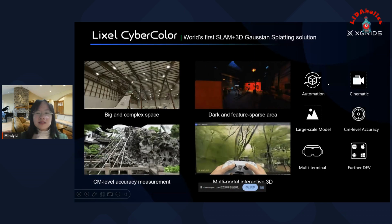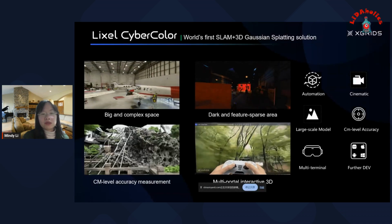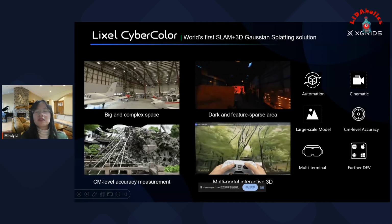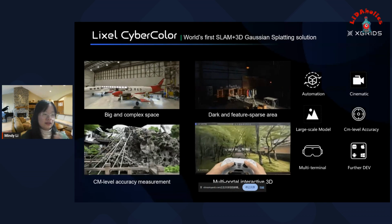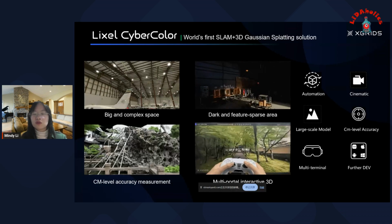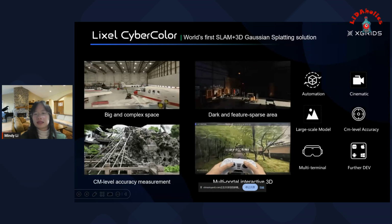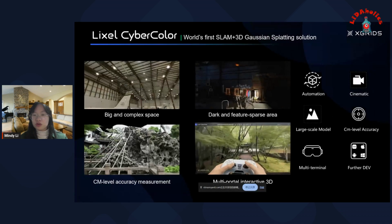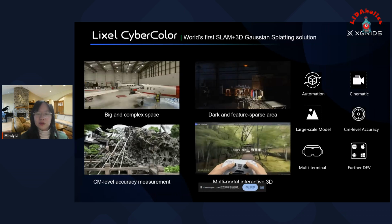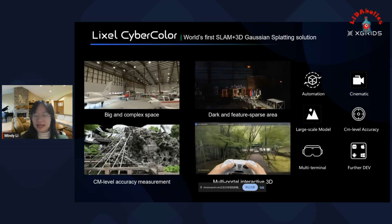And based on the point clouds themselves or the calculation of the 3D models, you can also do centimeter-level accuracy measurement. Other than the visual effects, we can also use the result for further development, different kinds of portals and developments. So as you see, we can also use a joystick to do the control and use that for viewing on cell phones, laptops, web, or VR headsets.